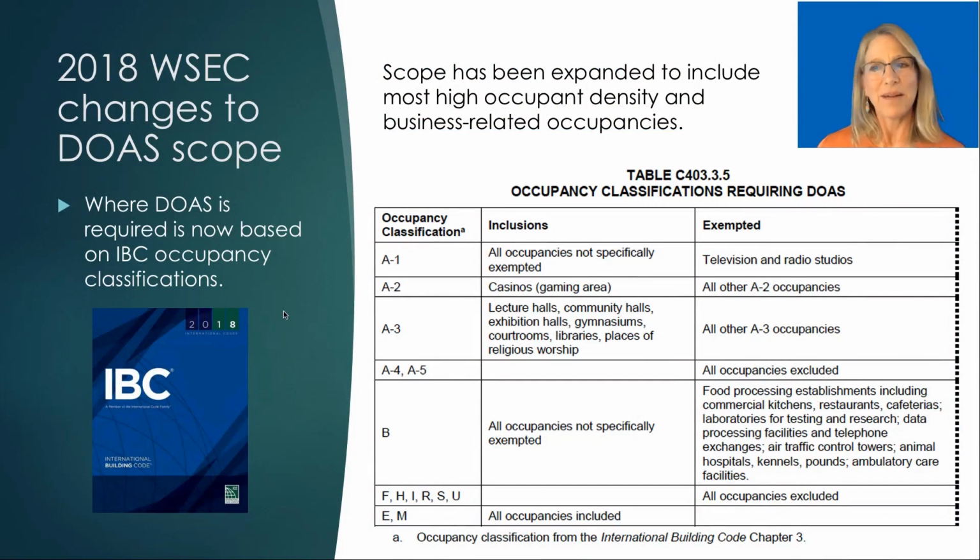So now let's talk about the DOAS credit. To summarize what we covered back in episode 2 for mechanical systems, the most substantive change to the DOAS provision in the 2018 WSEC is that the scope of this requirement has been expanded to include more occupancies. The scope is now defined based on IBC occupancy groups, which is listed in a new table in the code.